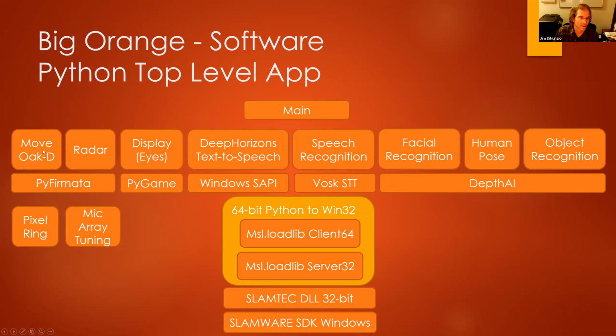So you've got moving the camera, radar, display, including the eyes, the text to speech, the speech recognition, all on board. I don't use cloud for any of this anymore. Facial recognition uses the camera, of course. Human pose uses the camera, but these are all submodules. Object recognition, as you can see here, uses DepthAI. DepthAI is the base system of the OAK-D stereo cameras.